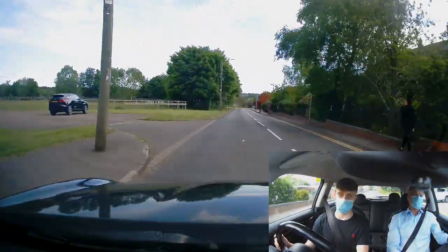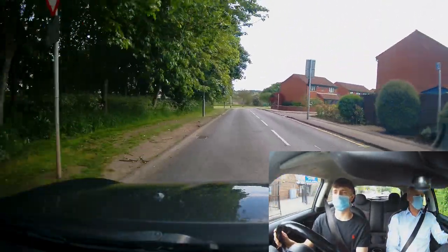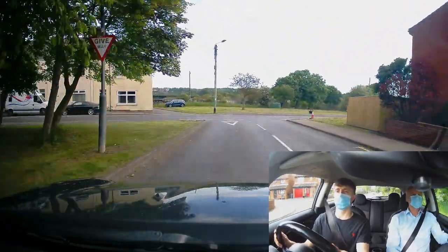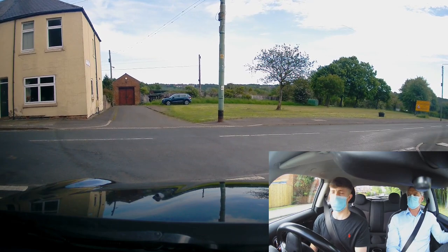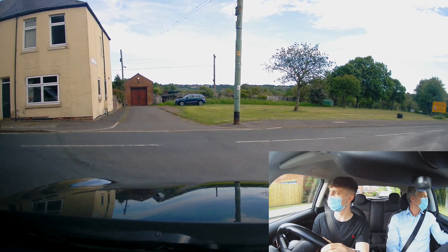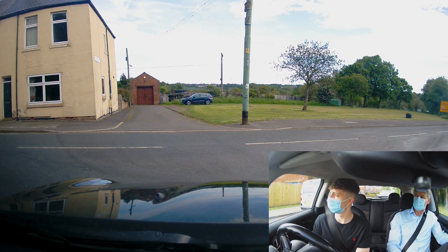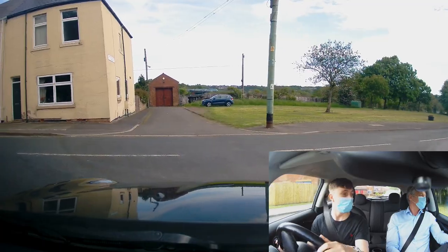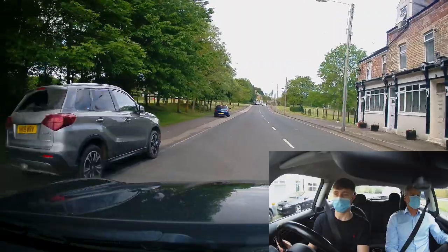At the end of the road, turn left. Careful, this one, it's quite tight. Look this way before you pull up. Do you think you could have gone there? That van was, like you say, tight. It is. You're pulling out too fast, bringing the clutch up too quick. You just got to take your time.